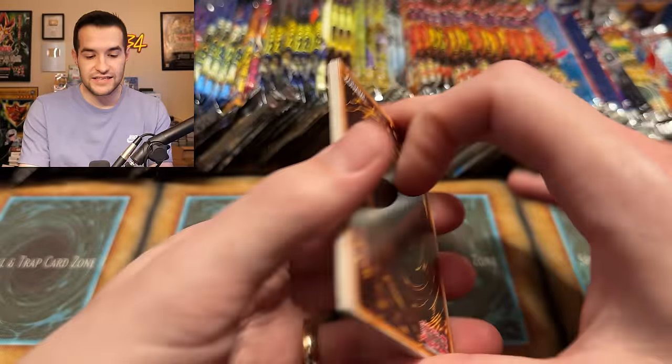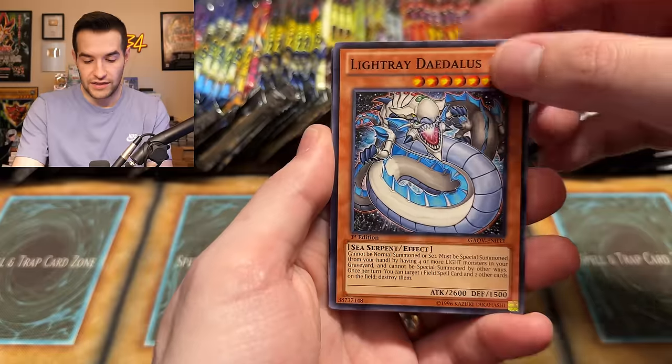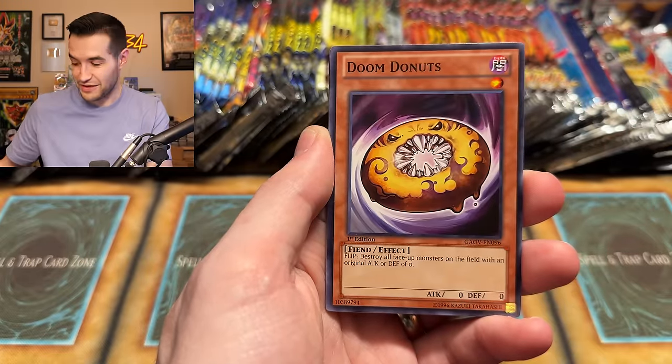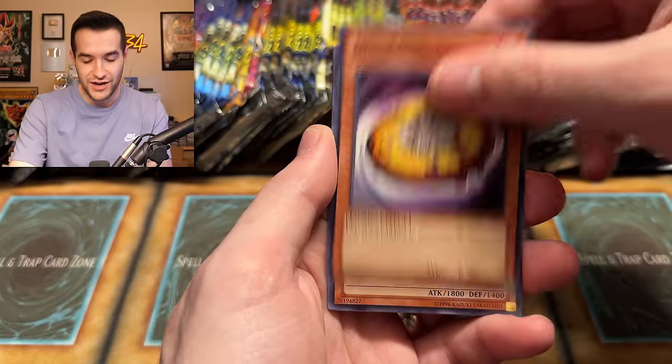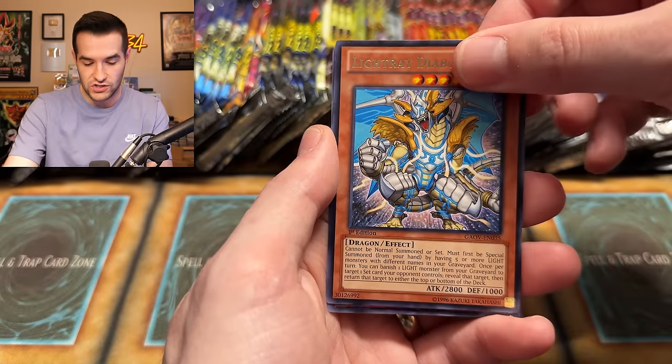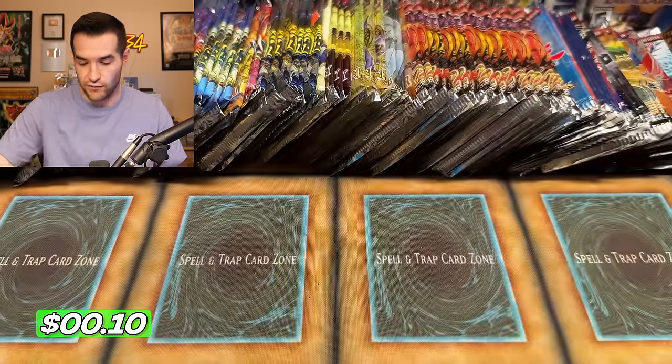Galactic Overlord, this is in fact your last pack. Can we get something? Light Ray Daedalus, Phantom Bouncer, Falling Current, Lady of D. I think we literally have like 8 of those at this point. Doom Donuts, that's cool. Blade Bouncer, Hieratic Dragon. We have Light Ray Diablos and Sealing Ceremony of Raton.